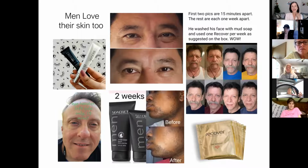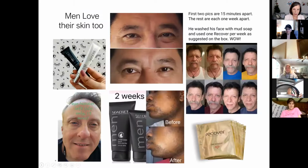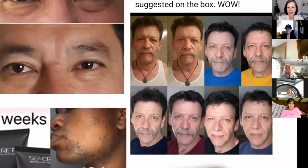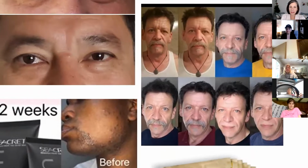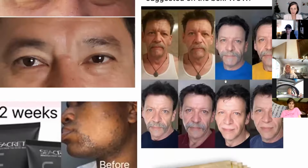And then men on the recover side, look at this guy on the right. The first two pics are 15 minutes apart, and so that's a month's worth of this guy. And even though he shaved his face, you can see his forehead lines. Watch this when I zoom it in. Okay, see the forehead lines? Look at the difference. Can you guys tell? To me, that's just remarkable.